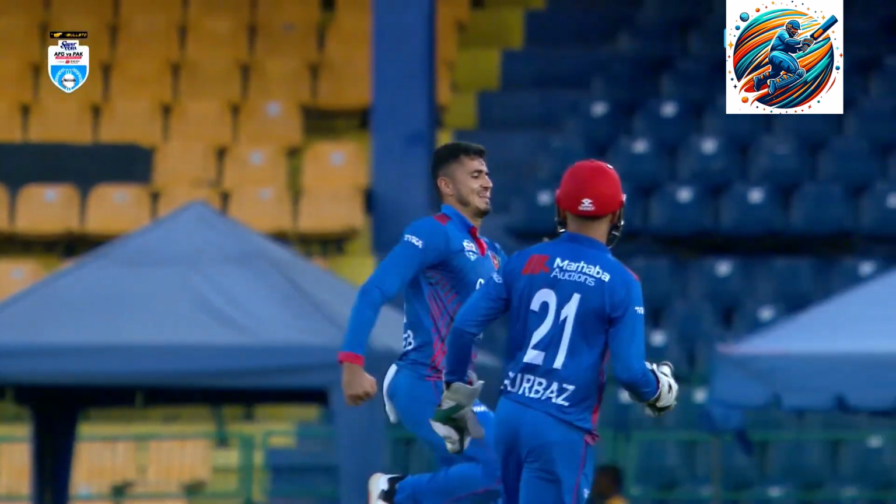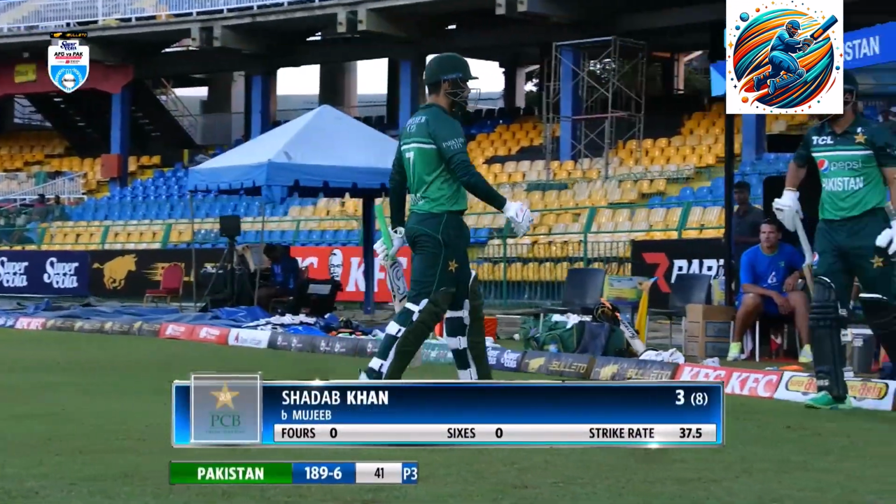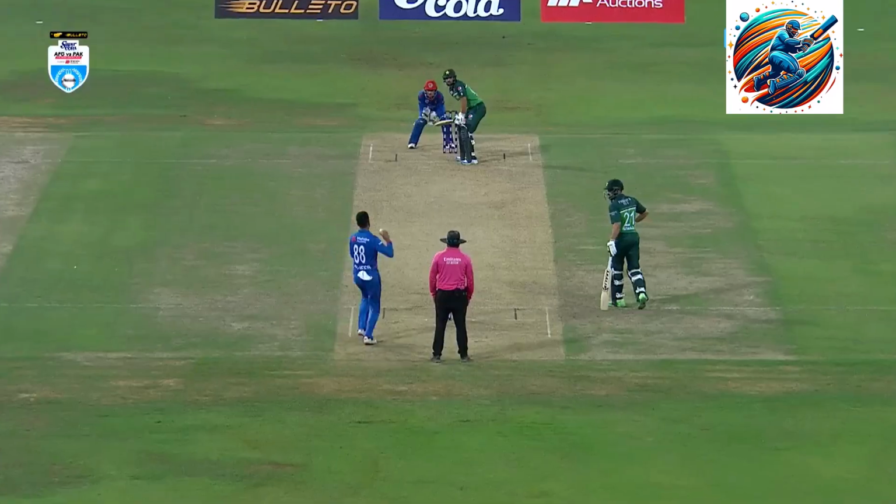But Mujibur Rahman, who has had a fantastic series so far. Shadab Khan gone for 3. Pakistan 189 for 6.